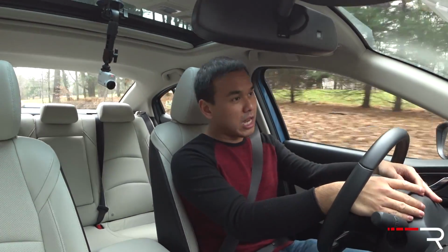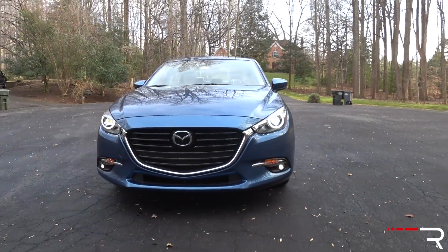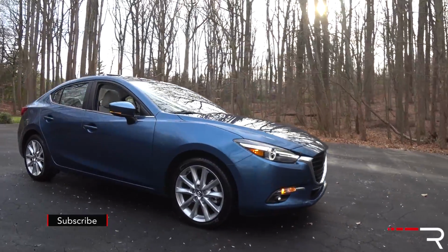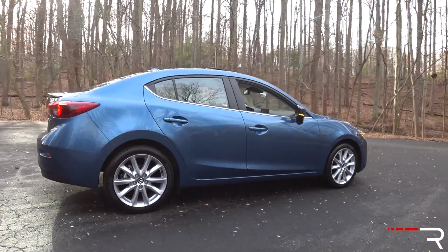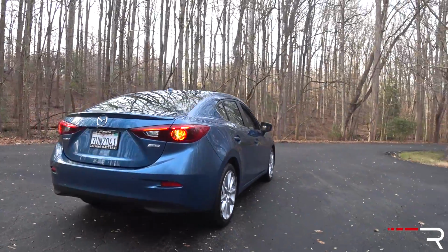Now, regarding the price, the Mazda 3 still starts at around $17,800 for a sedan with a manual transmission. Add about $1,000 if you want all-wheel or the automatic. Add about $1,200 if you want the hatchback model. Now, my tester being the Grand Touring sedan with a stick starts at around $23,000. It gives you the real leather upholstery, the upgraded Bose sound, the heated seats, the heated steering wheel.